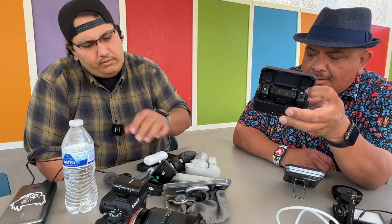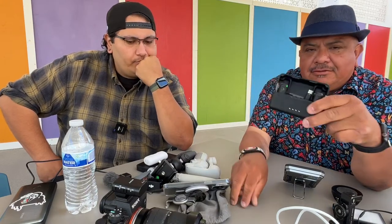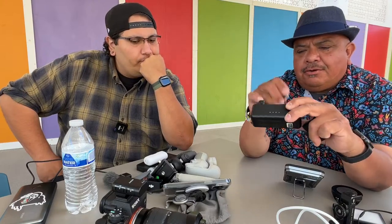Then the DJIs, I got the DJI, is it Ghost? I don't know what they are, but this is the first generation. We'll show you the second one right now. These are cool. You can plug in with the mic, but they also come with little adapters that you can connect to either a Lightning port or a USB-C.